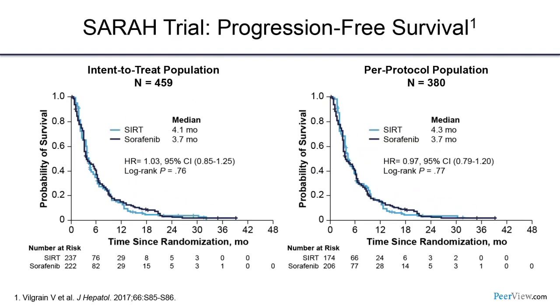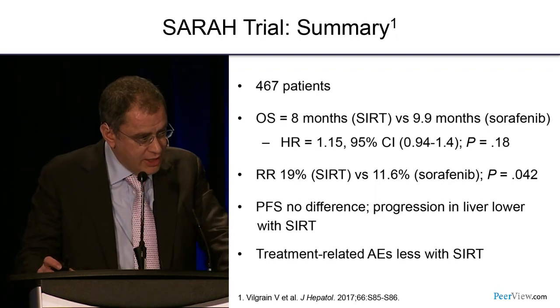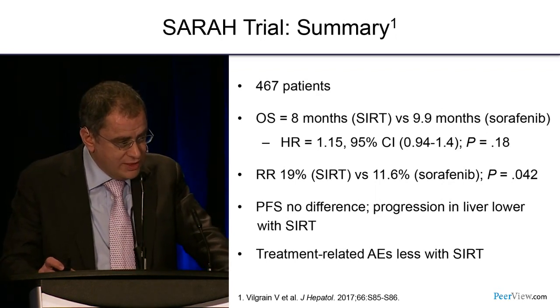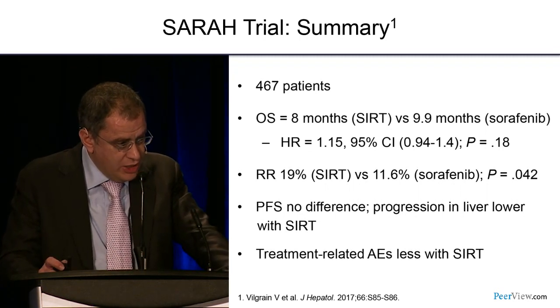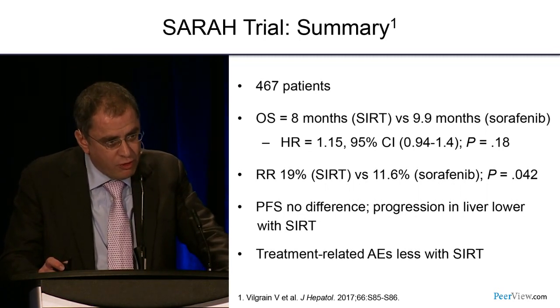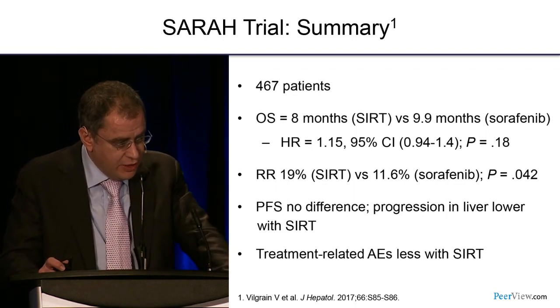With this said, it also showed that progression-free survival was not in favor. As you can see here, for the CERT it was 4.1 months and for the Sorafenib 3.7, again without any statistical significance. With a study of that nature, it appears that the overall survival was non-significantly different. In addition, the response rate, if anything, was probably more favorable with the CERT, considering the local nature of the treatment.